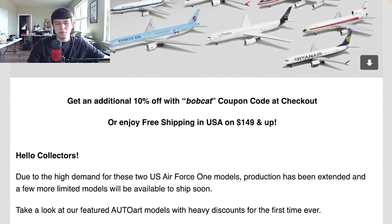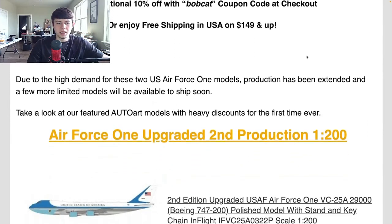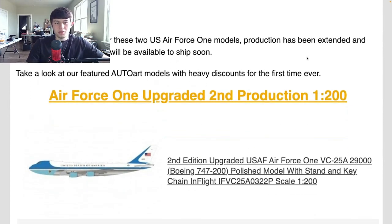But nevertheless, here we go with some Air Force Ones. So let's take a look at this. Okay, so it's going to be 1-200 scale. Here's the second edition upgraded USAF Air Force One VC-25A 2900 Boeing 747-200 polished with stand and keychain from InFlight.